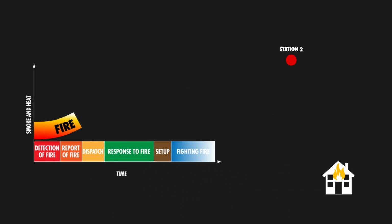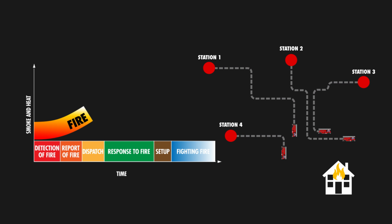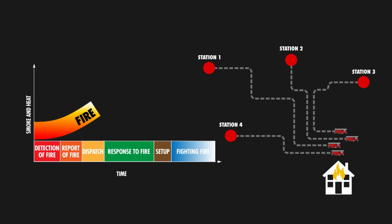Once 911 has been notified, your emergency will be dispatched to the closest fire stations. Initially, 3 units will respond, with a request for a 4th unit to respond as rapidly as possible. Each unit will have up to 4 firefighters on each truck. As each unit arrives, each firefighter will be assigned a critical fire ground task, as outlined by fire service best practice and as required by legislation.